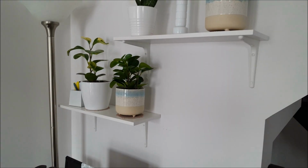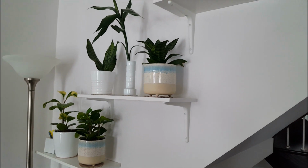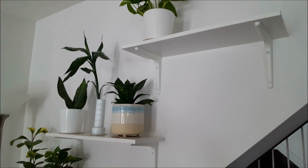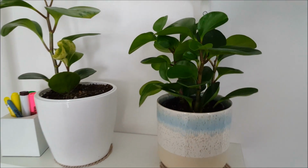Over here on this wall, it was bare. There was nothing on it. So, I decided to get some shelves on it. I called my husband and we ended up putting 3 shelves.